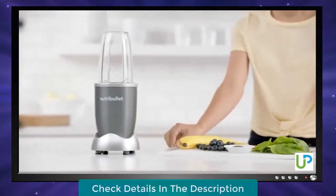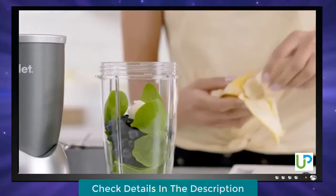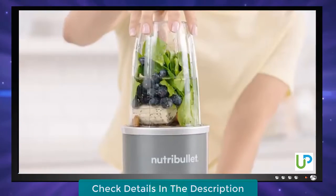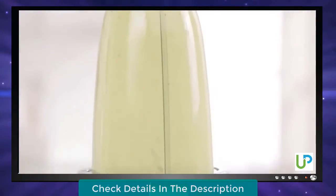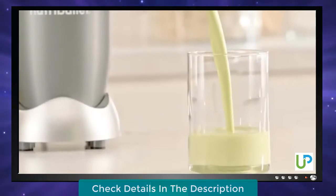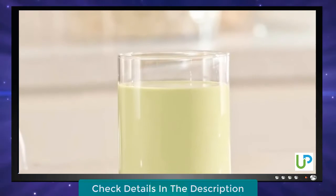Here's how it works. First, add spinach for fiber, berries for antioxidants, and some banana for potassium. Then almonds and seeds for omega-3 oils. Add water and watch how the NutriBullet completely breaks everything down. Even the fiber, nuts, and seeds have been completely broken down, extracting all their essential nutrients, creating a smooth, delicious, nutrient-packed smoothie that can literally transform your life.